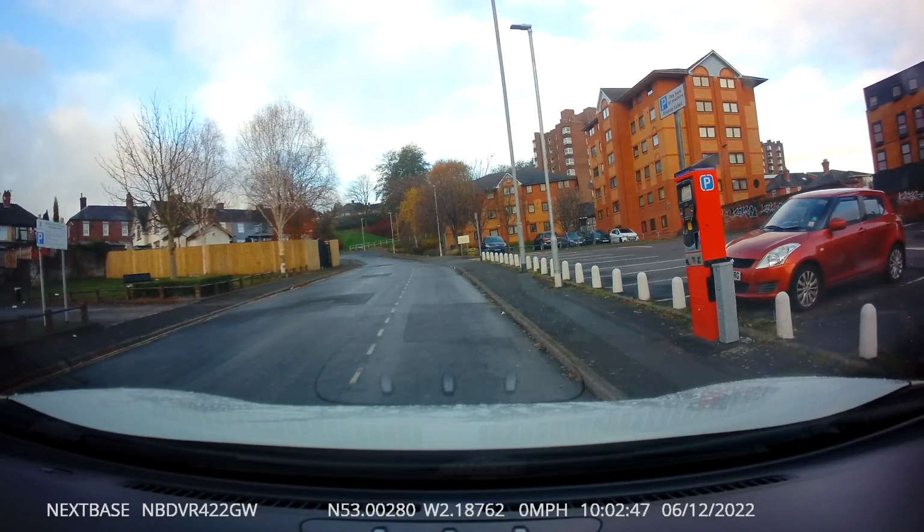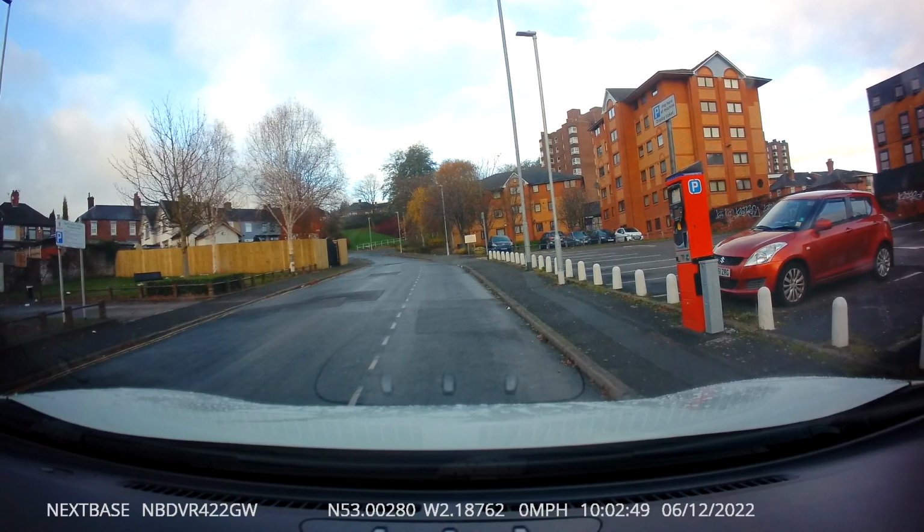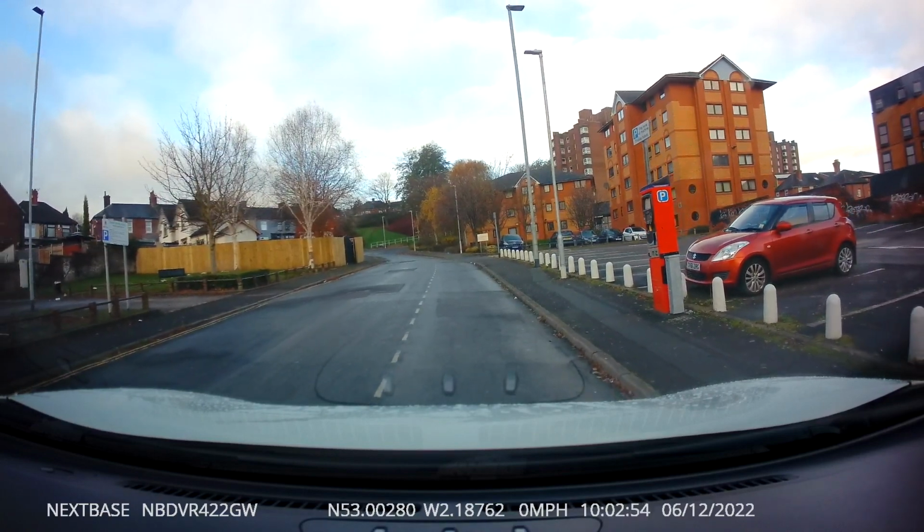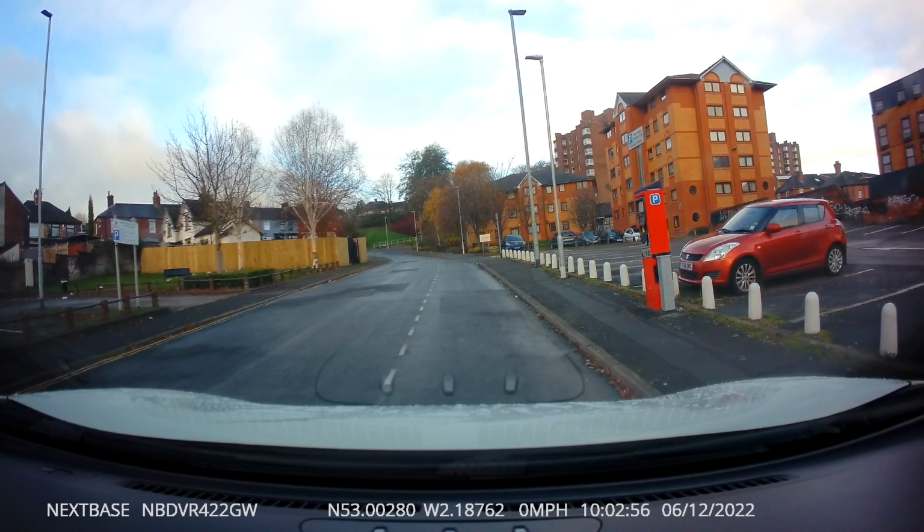It's the back of the car that will move behind. Also, observation: make sure it's effective. You're looking behind, to the side, so that's the curb side, and in front. It seems like an easy manoeuvre, but you can make mistakes.